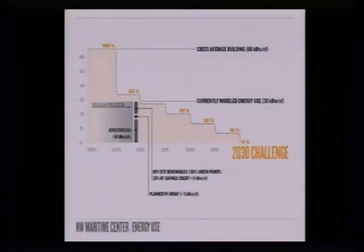So we're on track with this building to be, in fact, way ahead of the 2030 Challenge of trying to get to zero energy by 2030. So I feel really good about some early moves that we made all the way back in 2000, that by the time we were done, we were still tracking well below where we were supposed to be.